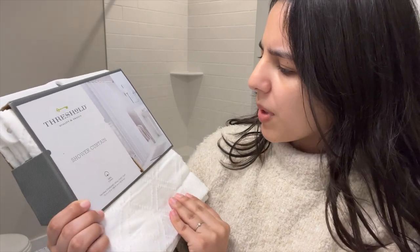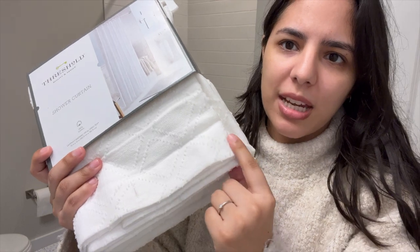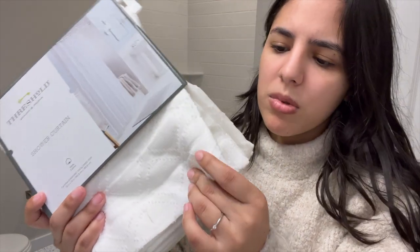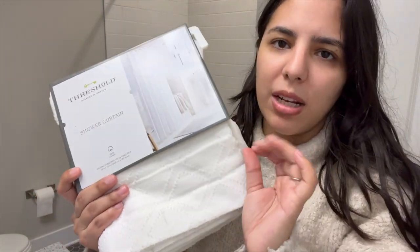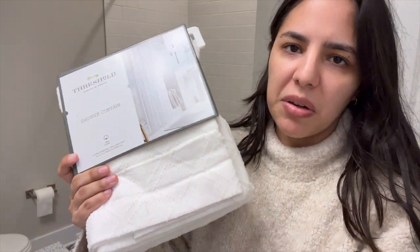It looks a little bit like that blue white in the pictures online, but it's actually a nice off-white color, almost more like a creamy white than a bluish toned white. So it's really nice. It just has these simple little diamond designs. I thought that would be just fine.